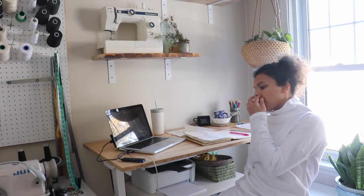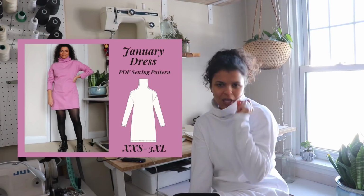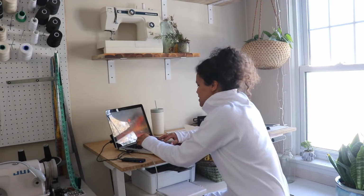So now I'm gonna finish up a reel and then post it, and then I need to work on my newest pattern, my next pattern. This is my old one. This is my most recent pattern, the January dress. Get yours. My next pattern is called the Ruby Frock and it's for Valentine's Day, so stay tuned for that. Let's post this reel.